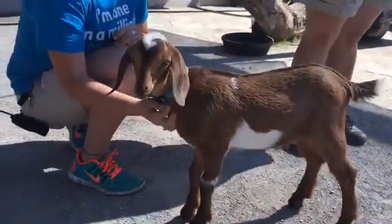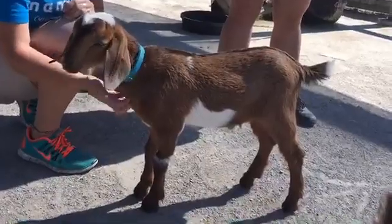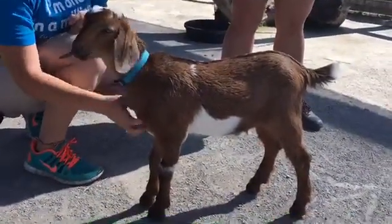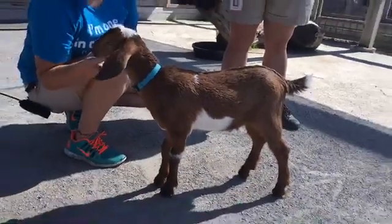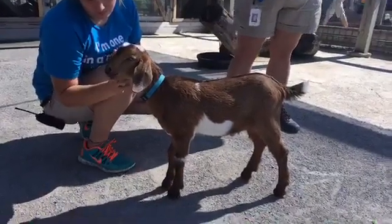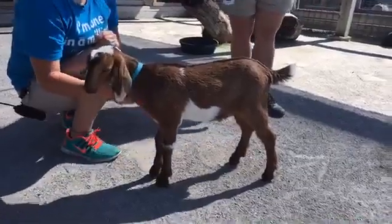These two will both follow us around. A lot of people compare mini Nubians and full-size Nubians to dogs, just because they're very affectionate, very loving little goats. Really fun breed. They're a dairy breed, so at some point we may have some. When Susan gets a little bit older, she may have babies. We'll see. That would be fun.